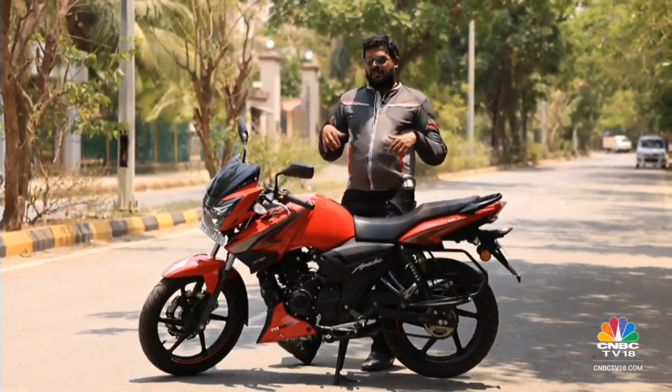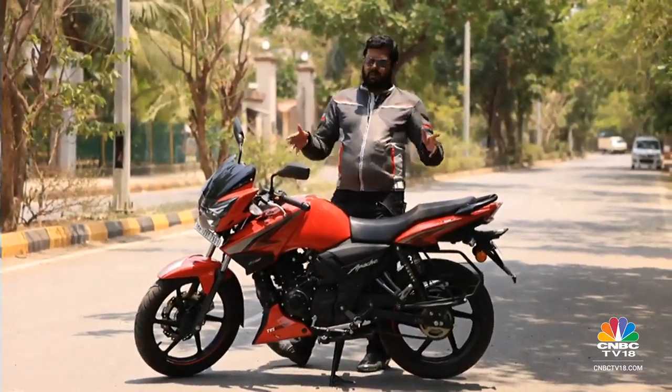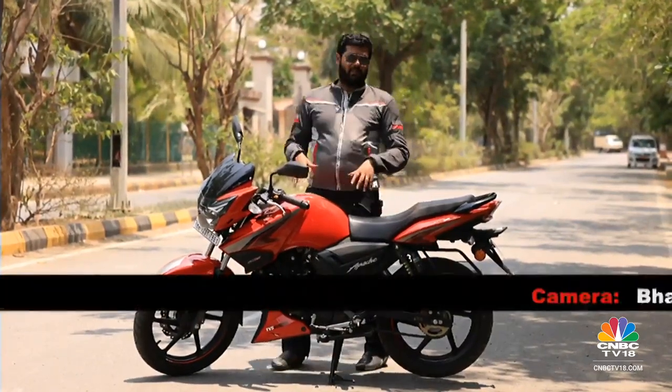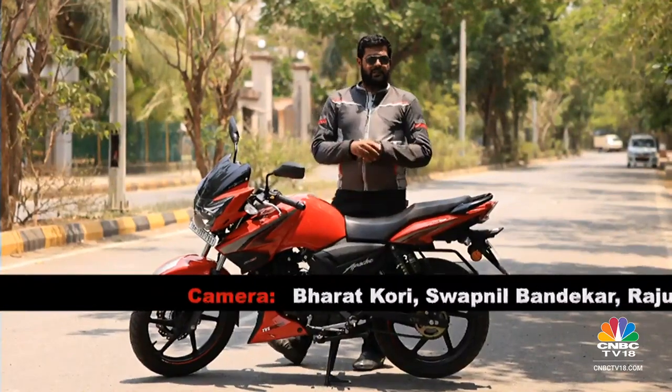So would I particularly spend 1,25,000 rupees ex-showroom on this motorcycle? No, I wouldn't. I would rather put down 5,000 bucks more and buy the 4-valve variant of this motorcycle.